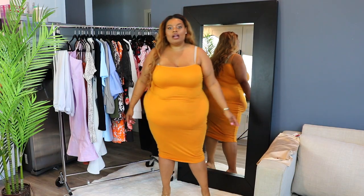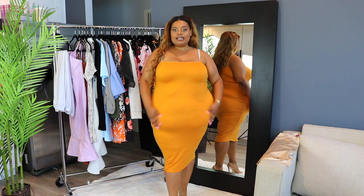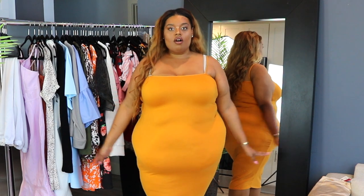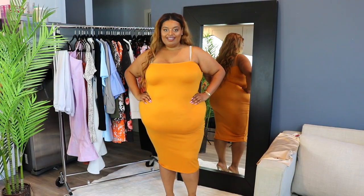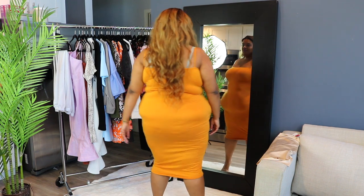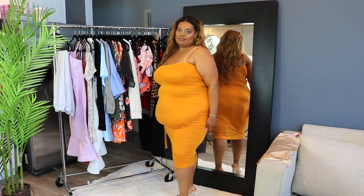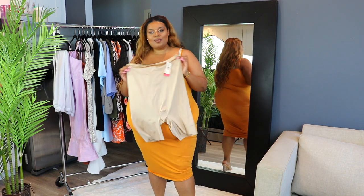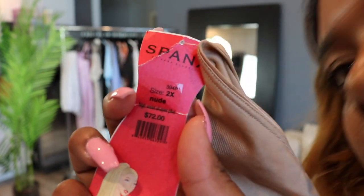I wanted to show you guys what I am wearing. This is the dress we're gonna be doing all the Spanx with. This is with no underwear, no shapewear, no shaper panty. This is just me with a bra on in this dress. So here is a 360 view for you. So we are gonna go try the first pair of Spanx on. I'm about to go put these on. I just wanted everyone to see the $72 price tag.